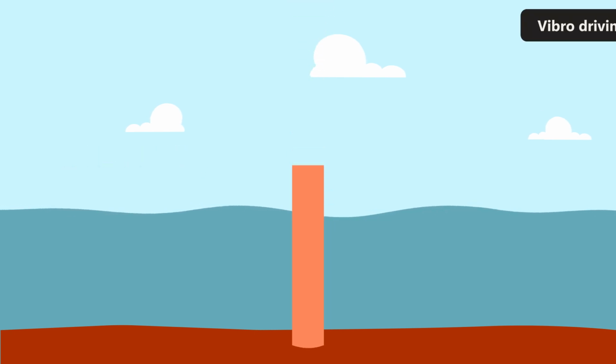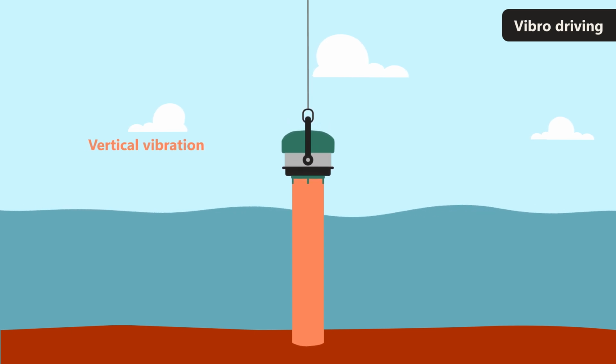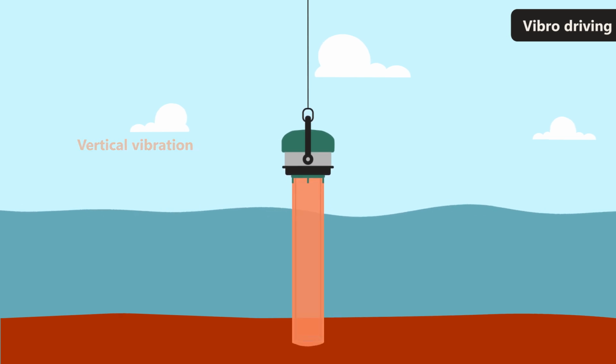Another technology is vibro driving. In this case, the vertical vibrations of the tool reduce the soil resistance, and thanks to the weight of the pile, it sinks into the soil.